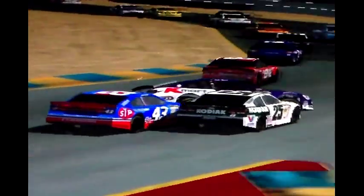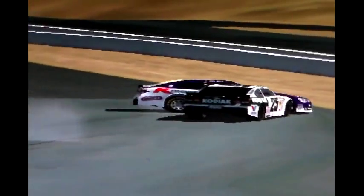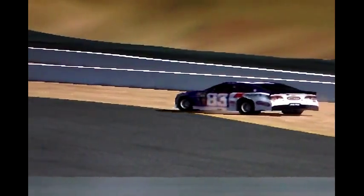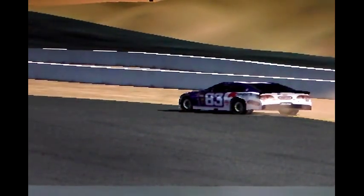Joshua Collar driving like a man possessed, trying to. He hits Pericles, and that sent Richards bulldozing Pericles into the wall right there. And that's where that deal happened.